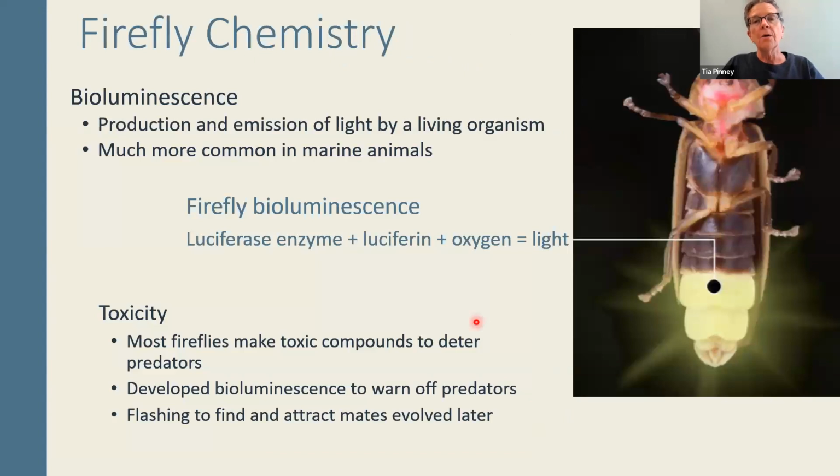Okay, now this is the really interesting part to me about fireflies, the concept of what they do and how they do it. So fireflies are bioluminescent, and here's just a basic definition of bioluminescence. It's a living organism that produces and emits light. Now, that light is chemically produced.